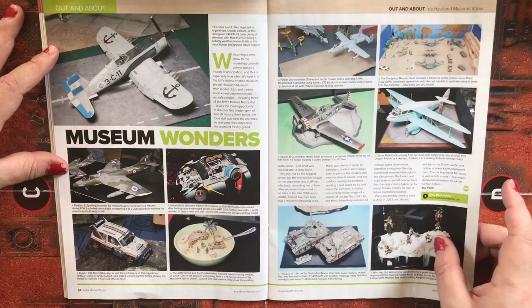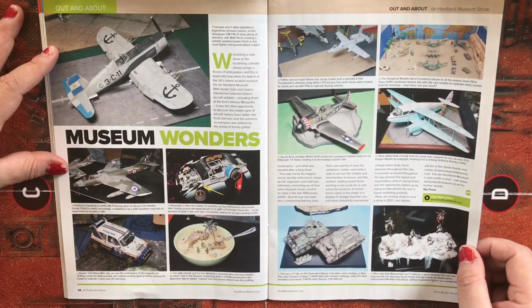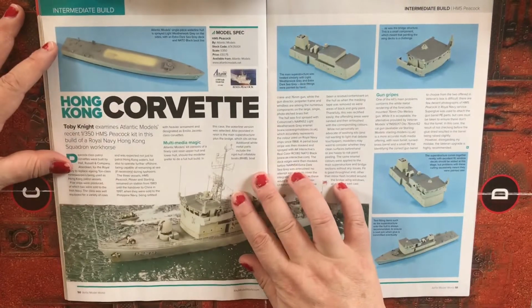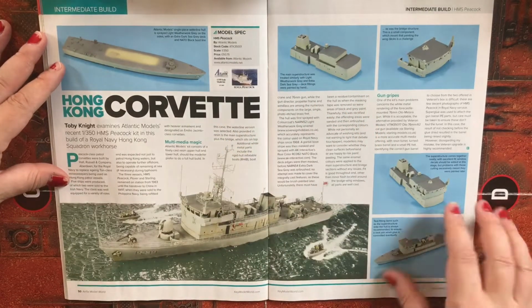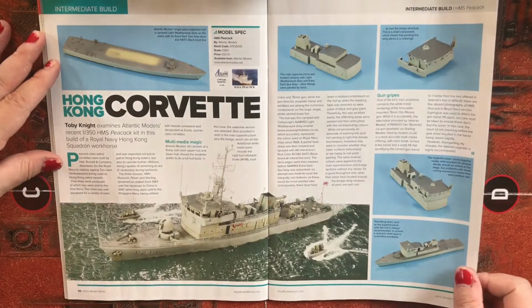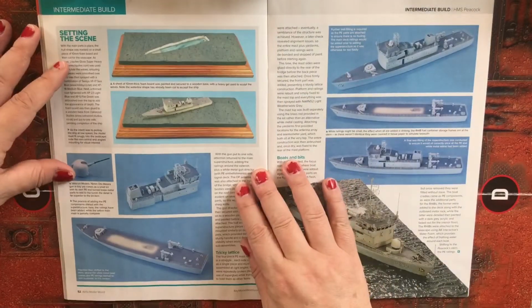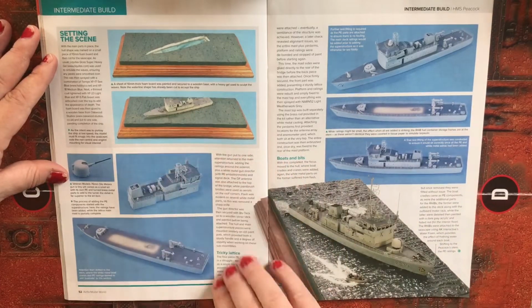And some Deathkorps of Krieg there, nicely done. So intermediate build, this is the 1/350th Hong Kong Corvette, HMS Peacock. Shows you how they built up the base as well.